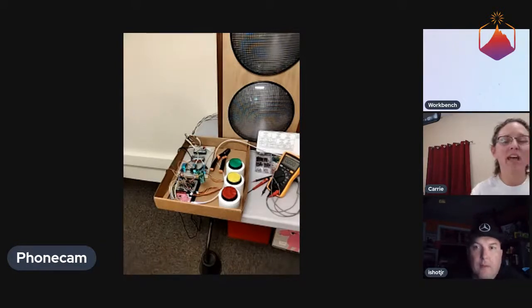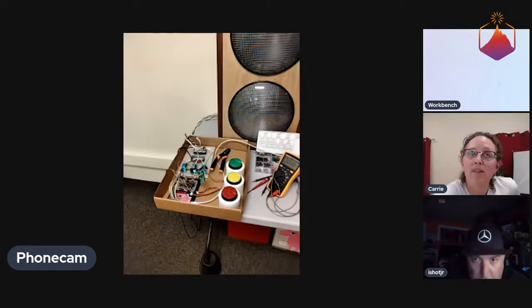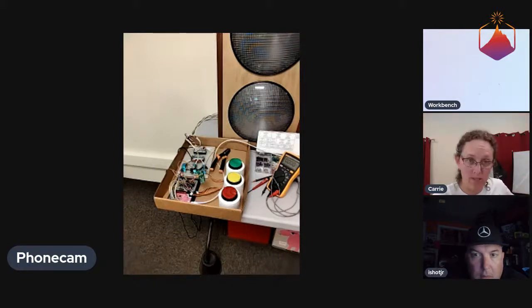So we can use that as our control and make sure that the button presses correspond to the outputs that we think they correspond to, because that could be one area of problem. And then we can see exactly how those outputs behave according to the button.